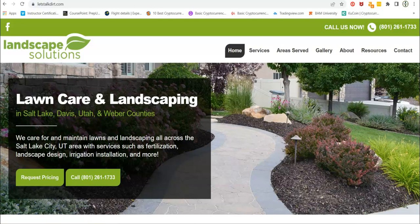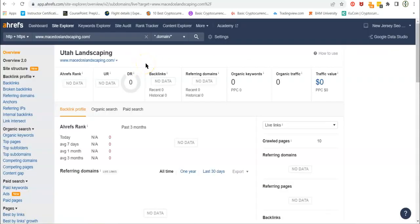So the second important topic I want to go over with you is backlinks. To show you that, I'm going to go into a tool I use called Ahrefs that gives you the breakdown of the performance of a website. As you can see right here, your website's not really doing anything. Google kind of doesn't really know this exists yet.